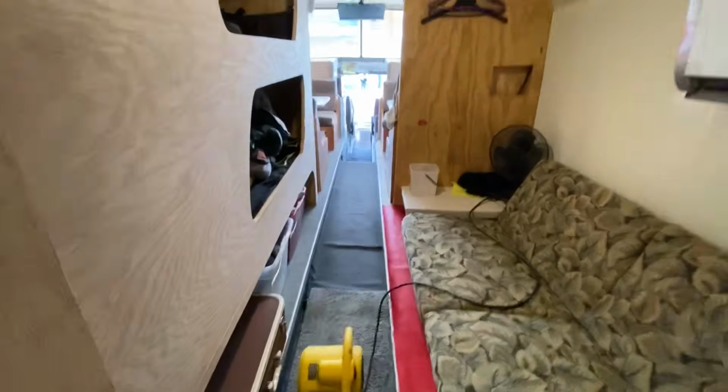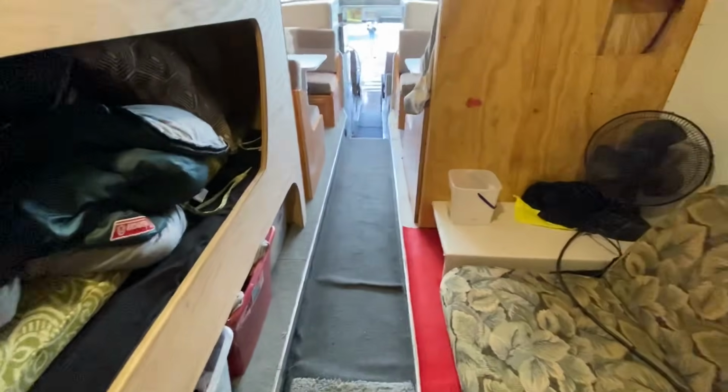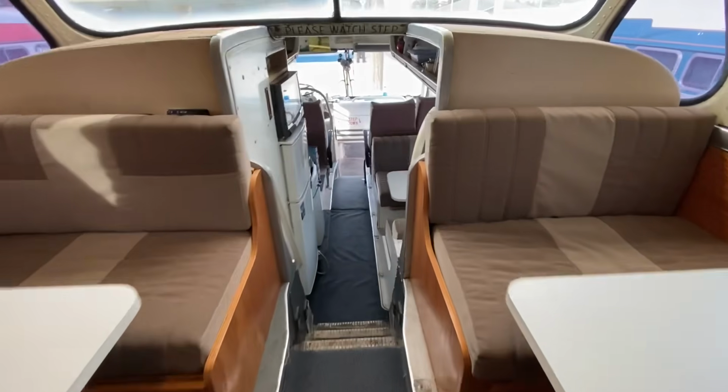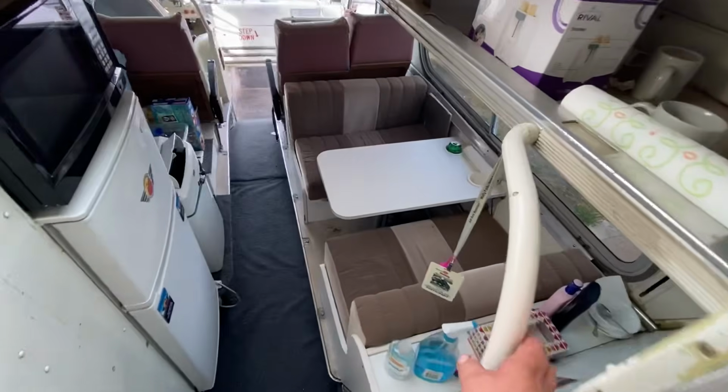Yeah. So Scenic Cruisers have these raised side aisles. Right. So it's always a little bit difficult to figure out your build with them. But it's best to leave them in. They're a structural part of the bus. And there's the rest of the restaurant for the kids.